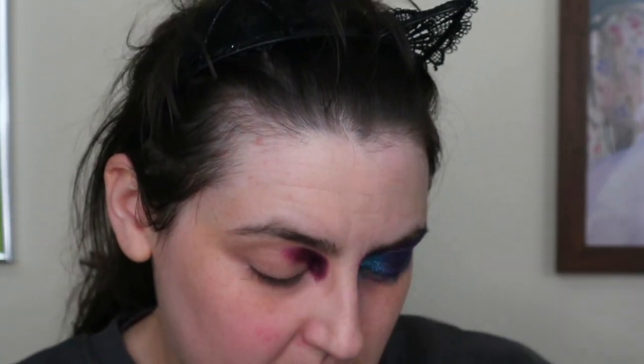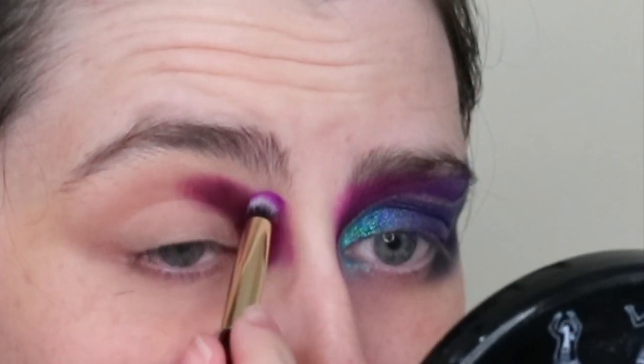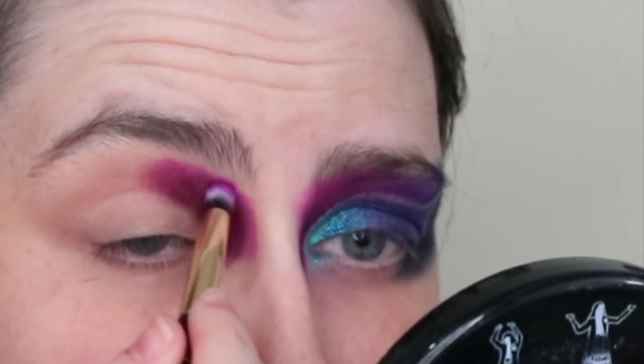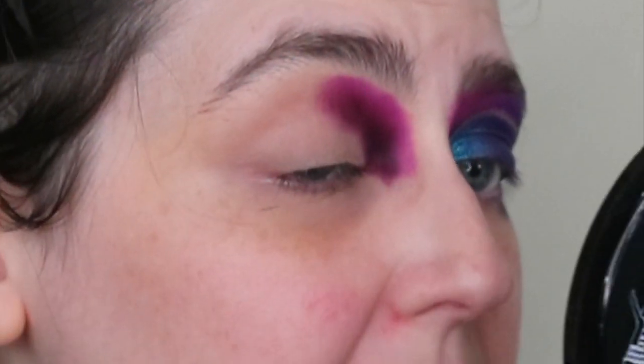I'm now taking this Jessup 223, and this time I'm going into the shade Dandy. Everything's fine and dandy. The packaging is gorgeous on this, by the way. But yeah, I just thought it was interesting that they came out with this colour story again. Now, is it a direct dupe? No, I actually think the colours are a bit deeper in this one. I think it's a brilliant complementary palette.